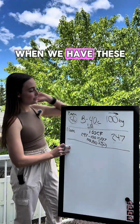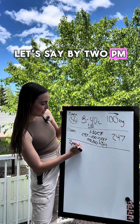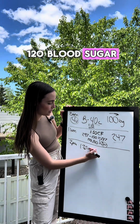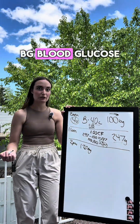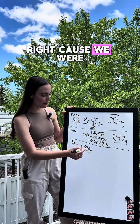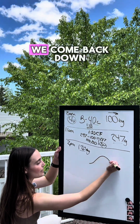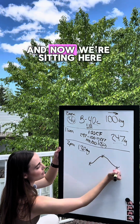When we have these 3 units and this 4 units, let's say by 2 p.m., we're having a late lunch, so we haven't had lunch yet, we're back down to 120 blood sugar. And this is blood sugar, BG, blood glucose. If we're back down to 120, then it kind of worked, right? Because we were at 100, and then we went up to 247, and we came back down. We had breakfast, correction, and now we're sitting here.